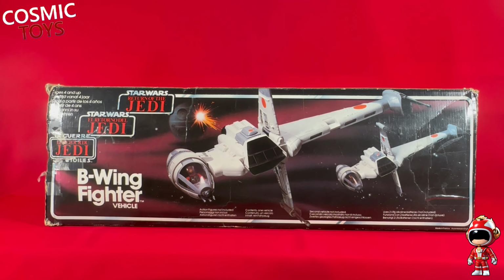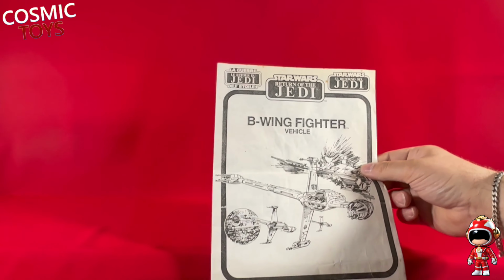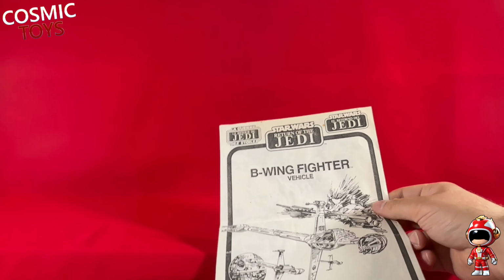Okay, we've had a look at the box. Why don't we have a look at what comes inside? First off, and yes, this is going to disappoint you, we've got the instructions. B-Wing Fighter. And yes, it does indeed say Palitoy right there as well. Also says 1984. I believe this actually did hit shelves in late 83. But I could be wrong about things like that.